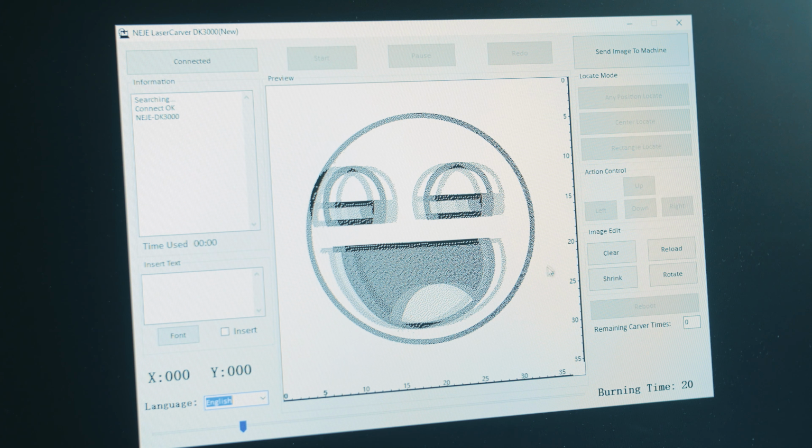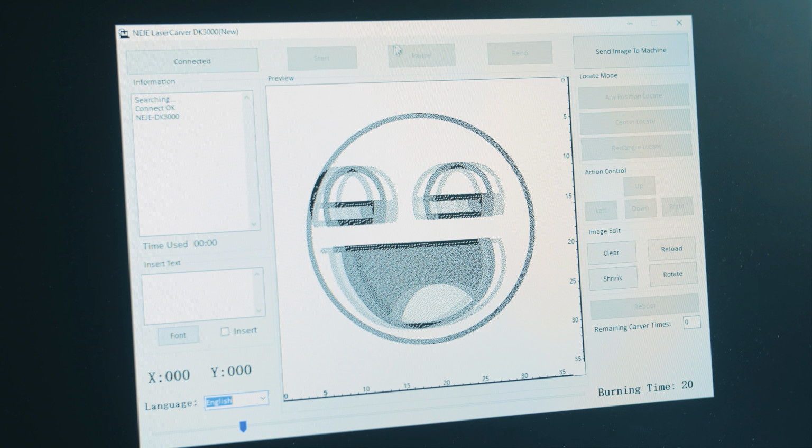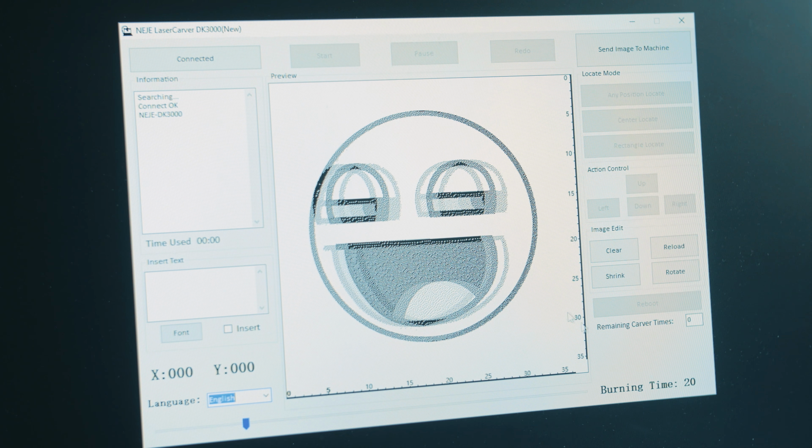Oh yeah, by the way, like the typical guy I am, I have not read the manual or anything. I'm just going off of what I see, and it seems to be fairly straightforward. So, okay, what we'll do now is I'll turn up the burning time to maybe, I'll leave it at maybe 50. Seeing as though 100 is max and 0 is minimum. And then send image to machine. Oh, I think it's going to start.